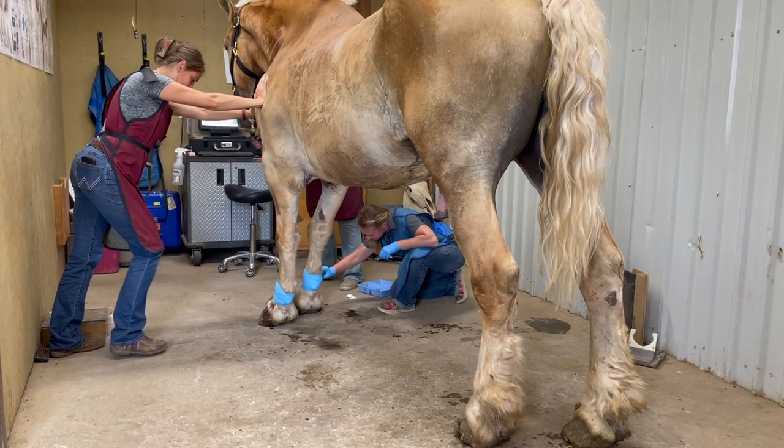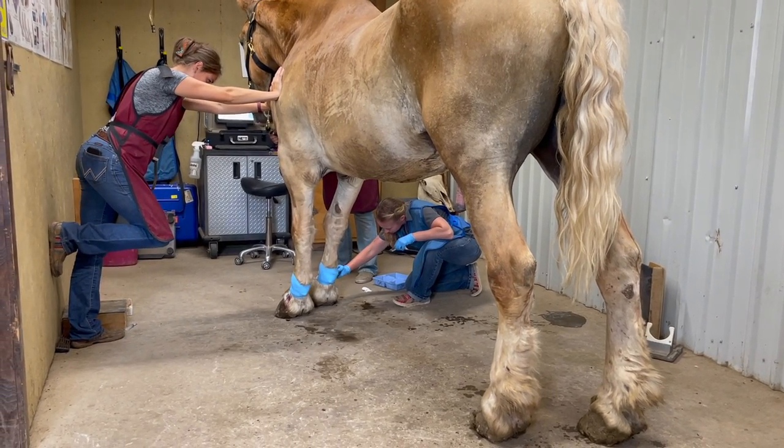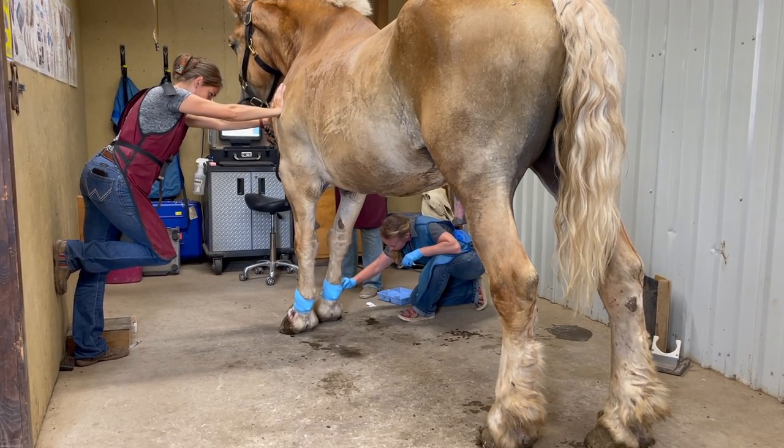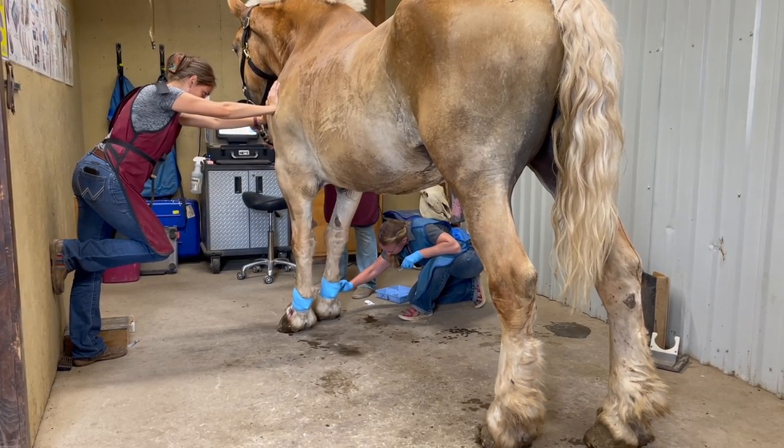Liam was starting to walk around a little bit more stiff, so we did take him for another set of steroid injections. So this is Dr. Waggoner at MVP doing his coffin joint injections.